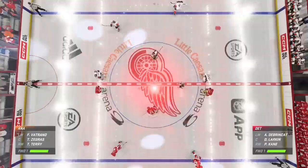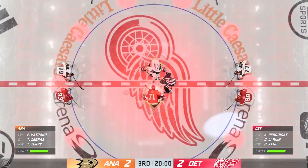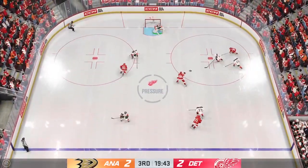Welcome back to EA Sports, the final frame of this one. Here we go, period number three. It's been a back-and-forth affair, and it's been a fun one tonight.